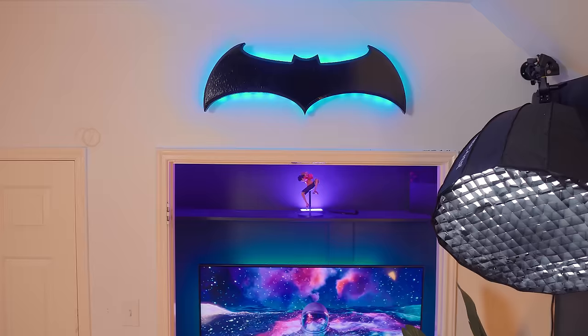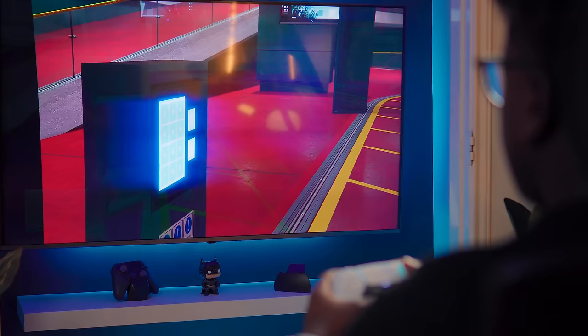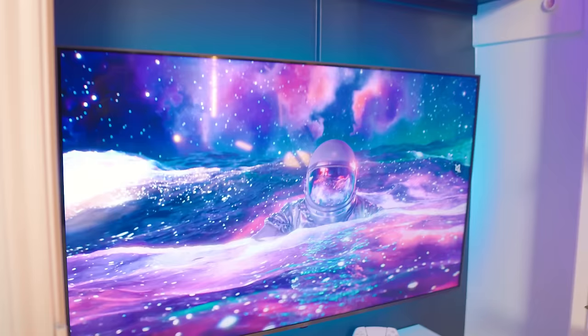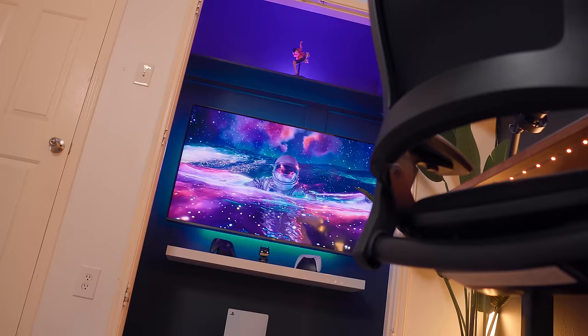I made this thing inside of a closet because I just thought, why not? Besides this, it would have been just a storage area. But I said, you know what, let me actually use this closet for me to game. And at some point, I did have the doors on this and I decided to remove them. So this is the only space in this office that has this type of color scheme and vibe.